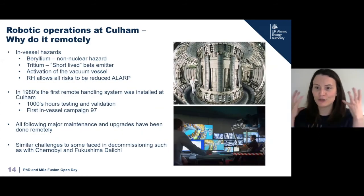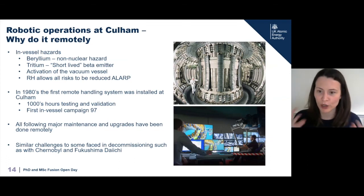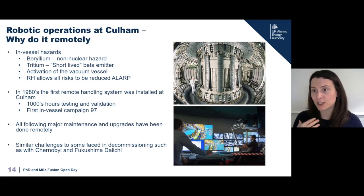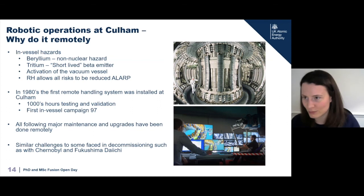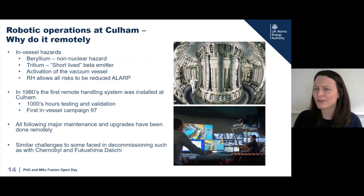Right, so you've got your power plant, it's working, but in order for it to be accessible, in order for it to be maintainable over a lifetime that's going to be cost effective, you can't have a disposable reactor. You need to be able to remotely maintain it. So this is where the robotic operations come in.